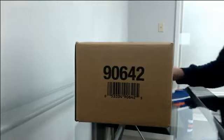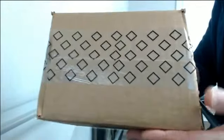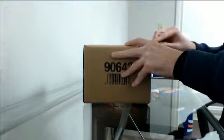1819 Upper Deck SP Game Used Team Select Case Break number 6. Show you that this is sealed. There you go. Good luck, everybody.